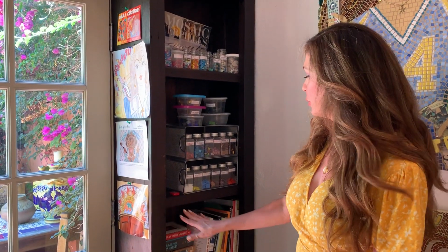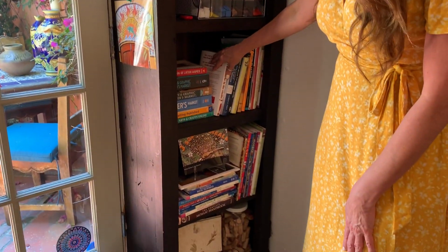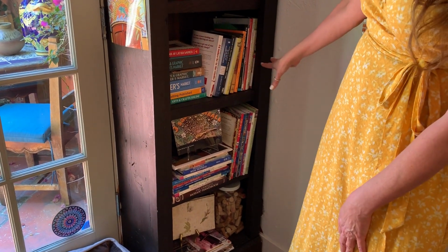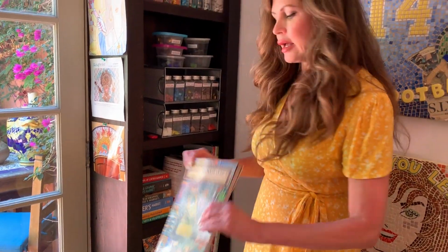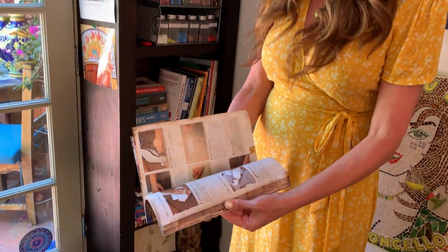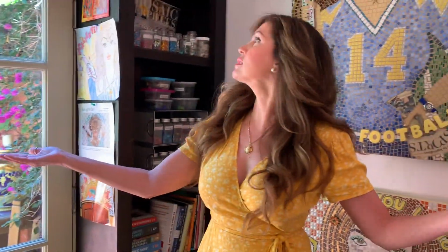So this is really nice that this had this built-in shelving for me. Down here I have a lot of workbooks and mosaic books and arts and crafts books that just give me inspiration and that are constantly a way for me to go, okay, hey, why don't I try this project, or why don't I try this type of material? And that's it. So this is my mosaic studio. So this is really where the magic happens, right? My mosaic studio. Now let's go outside, because I have something really special to show you out there.